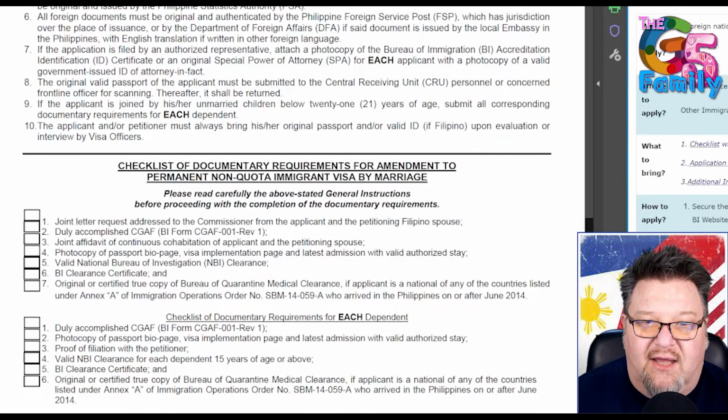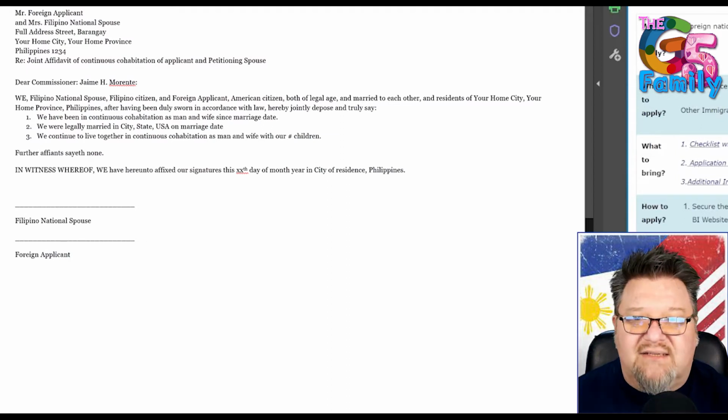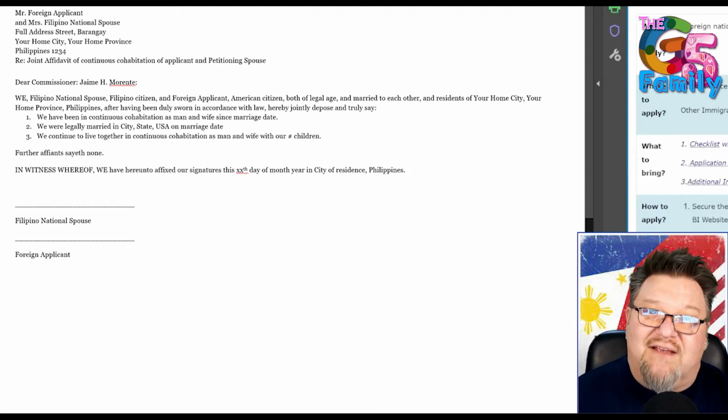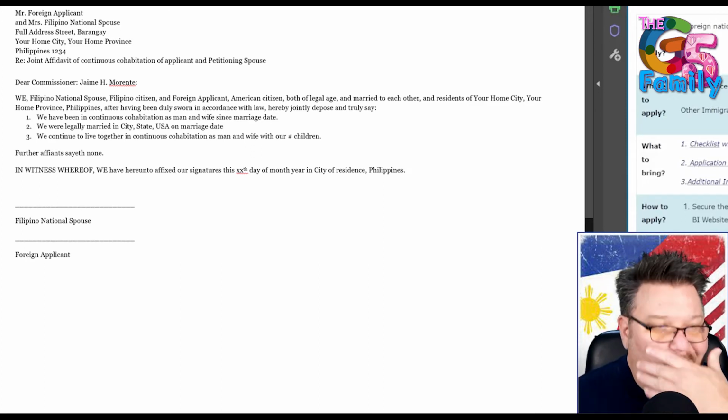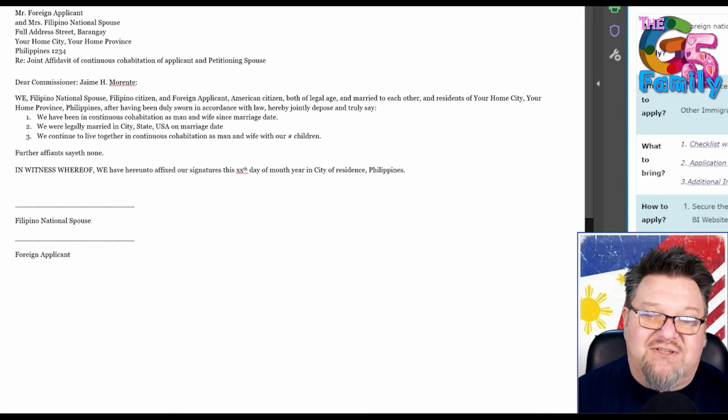Okay. Number 3, a joint affidavit of continuous cohabitation of applicant and the petitioning spouse. Now, I put my sample up here. You can do a screenshot and use this as a sample form. Essentially, they just want a letter that states that you have been living with your spouse. Now, if you understand the whole process of the visa, especially by marriage, it's really just for them to ascertain the legitimacy of the marriage. And so they're issuing you a visa based on the marriage. They want it to be legitimate, okay? And if you're not cohabitating with your wife, then obviously that's going to raise questions, right?